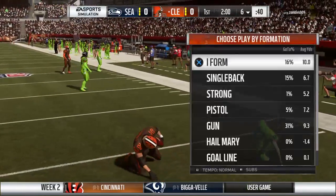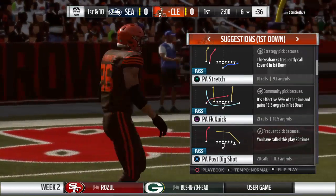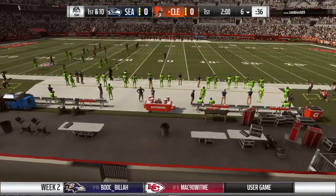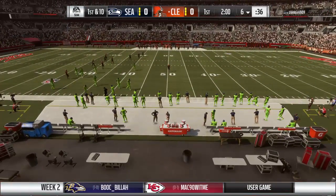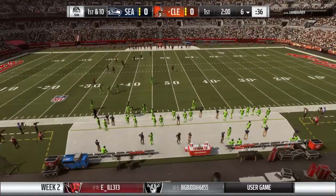So possession goes over here on the punt. And the Browns will take over with a 1st and 10 deep in their own territory. The Browns offense heading back out to take possession. They're going to have to go at least 50, 60 yards here if they want to ensure that they don't have to punt the ball like they did last time.